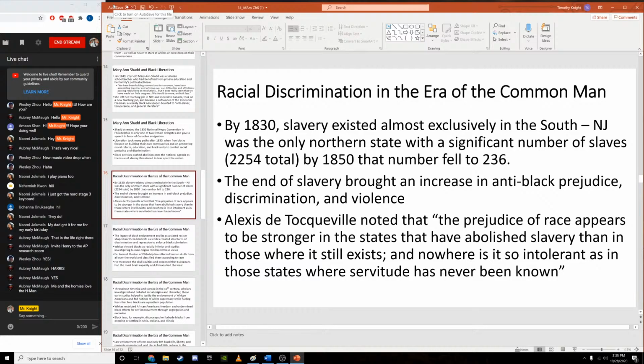And Alexis de Tocqueville, as he went to America, noted that, quote, the prejudice of race appears to be stronger in the states that have abolished slavery than in those where it still exists. And nowhere is it so intolerant as in those states where servitude has never been known. Now, Alexis de Tocqueville was not an American historian, and he didn't realize that actually slavery was legal at some point in all colonies prior to the American Revolution. But when we talk about the now free states of the United States of America in the North, even Alexis de Tocqueville in this time noted the absolutely abysmally bad treatment of African Americans in the North.